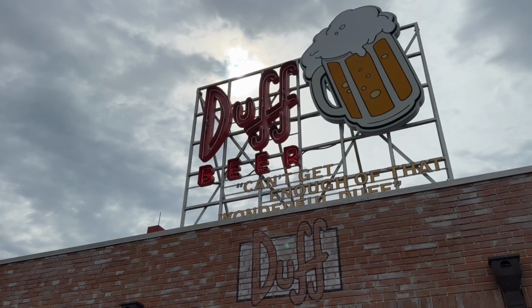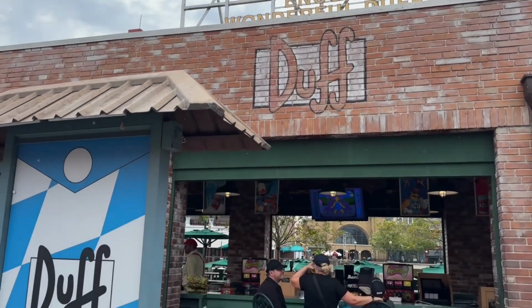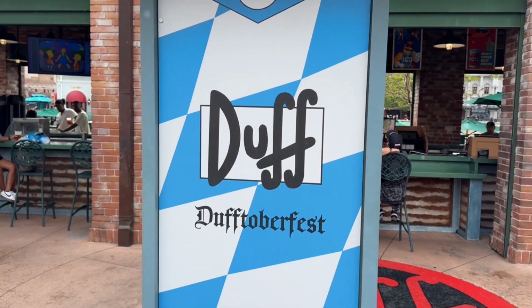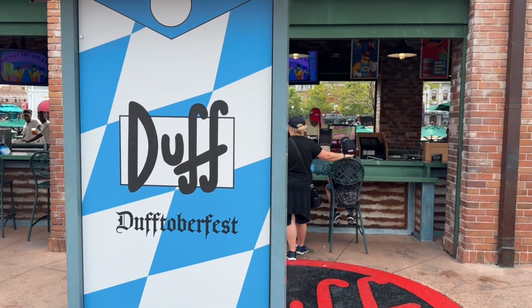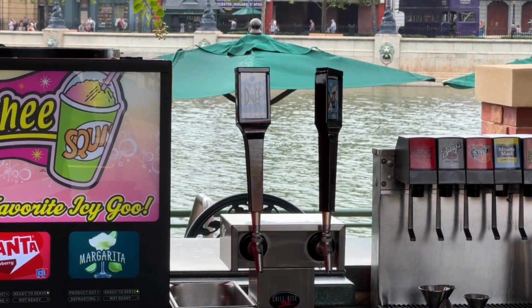Okay, I had to make a stop in Springfield because one of my favorite things about Halloween Horror Nights is Dufftoberfest. And I guess I should just say my favorite things about this time of year because you don't necessarily need to be here for Halloween Horror Nights for Dufftoberfest, but pretty self-explanatory. It's an Oktoberfest sold by Duff. It's one of my favorite beers.